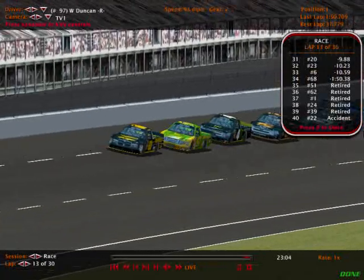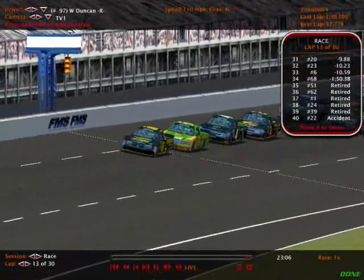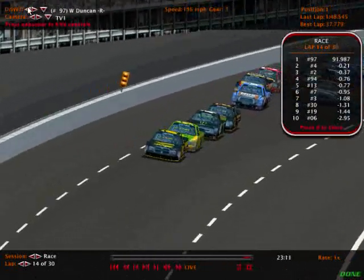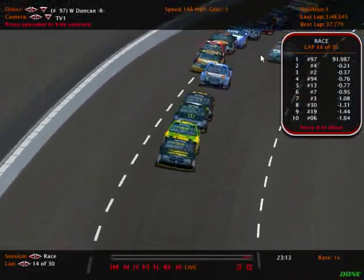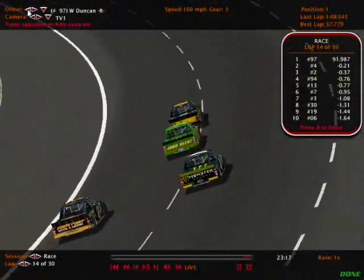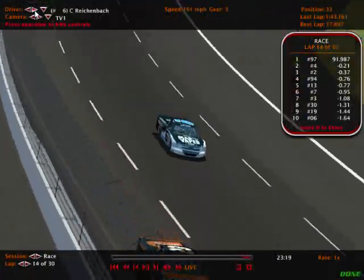And the green's back out. The leaderboard says he's still on the lead lap as Bartel. And yeah, there you go. Mason. Wow, Mason way off the pace. Already falling behind, as Dylan Young goes for second. Hopefully we can go green this time.